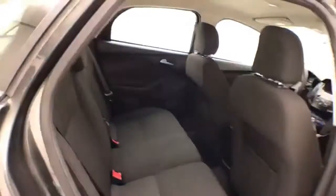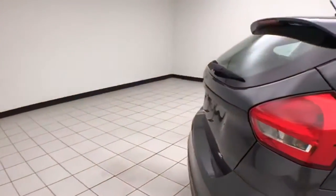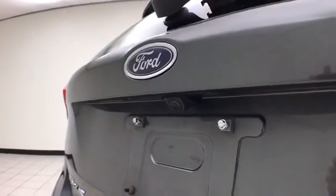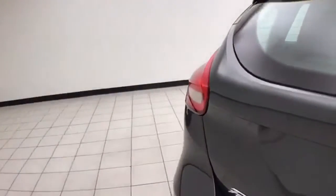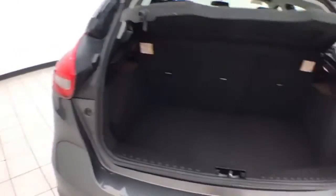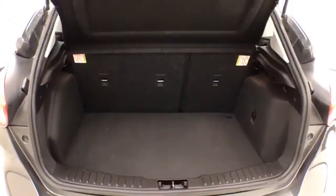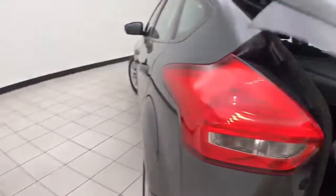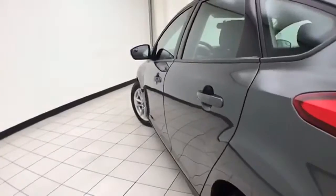Seats 5 with a cloth interior. Split seat back folds down to accommodate longer cargo items. Rear wiper, washer, and defrost for excellent visibility. And backup camera for additional safety. Lots of cargo space in the rear with removable privacy cover. And very clean, no dents or dings in the body.